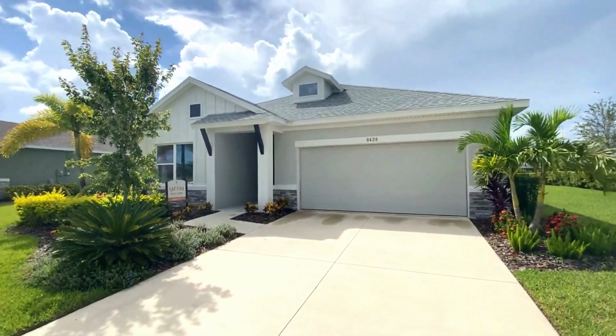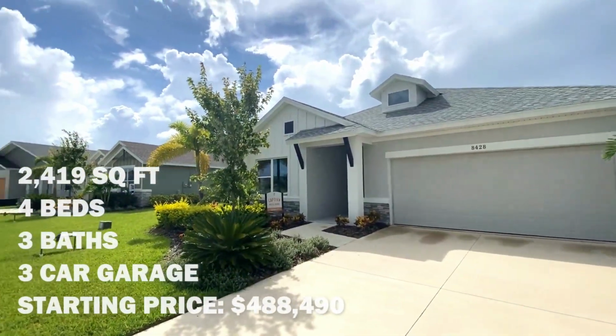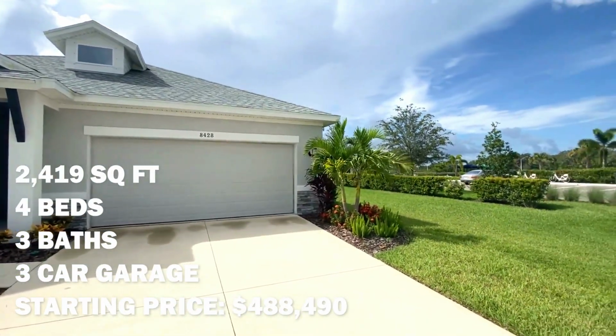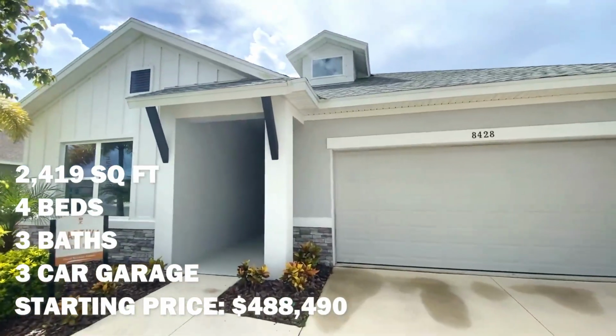Okay, let's check out this Captiva. So here are some of the statistics of the house. We're sitting at 2,419 square feet, 4 bedrooms, 3 bathrooms, and you probably didn't guess this one, it's a 3-car garage. I love that feature because so many of my clients want a 3-car garage.